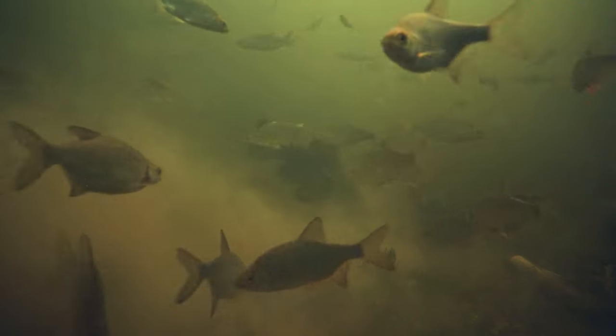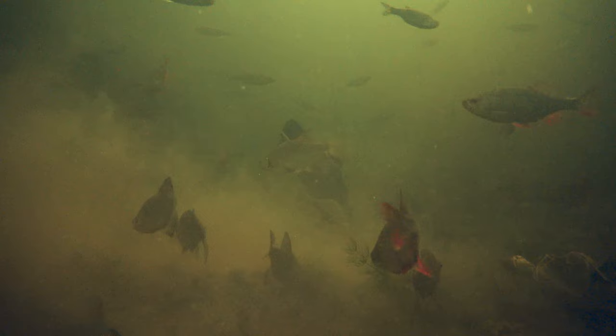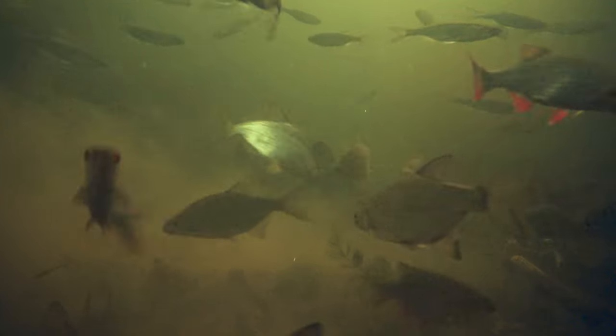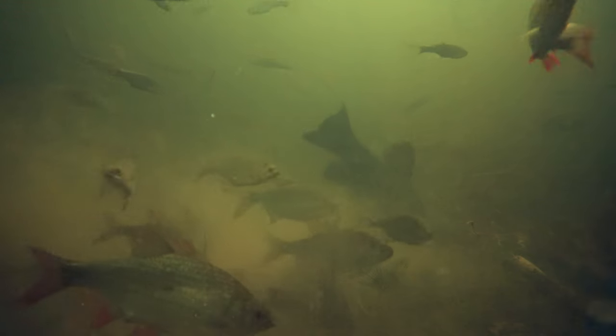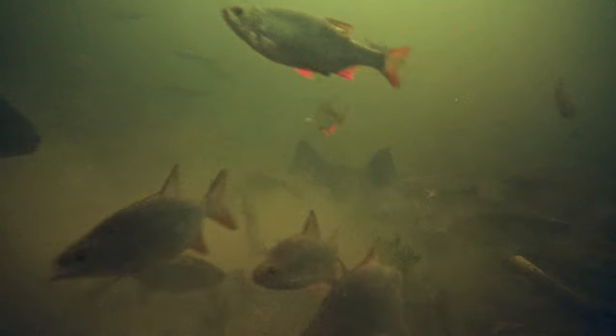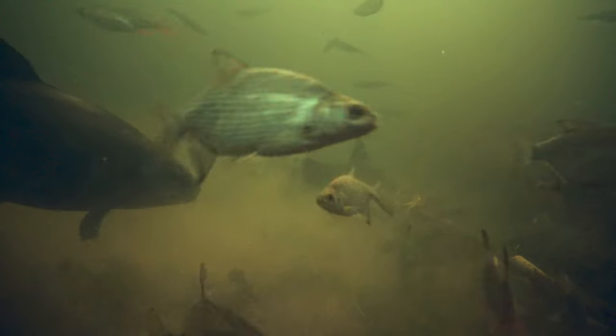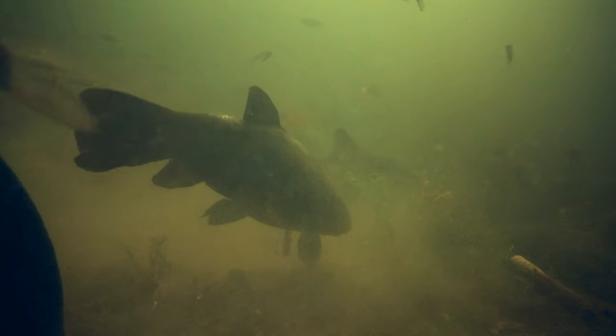Maybe, I don't know. See, even if I hook one, I will be able to show you the bite. I'm fishing on relatively heavy gear, not a feeder setup, a specialist rod, as you can see in the shot. Now three of them actually are in my peg.